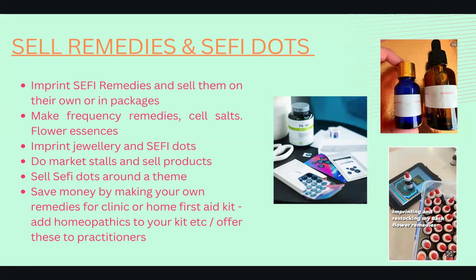Beautiful. So another idea would be you could just focus on remedies and Cephi dots, you know, start there. Imprinting Cephi remedies and selling them on their own or in packages. There was a lady I met at a market and she had back pain, and we did a couple of Cephi dots and put them on her back, and off she went.